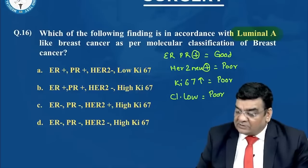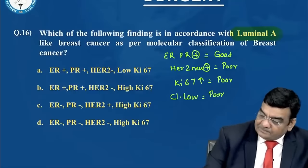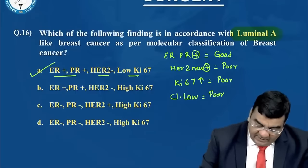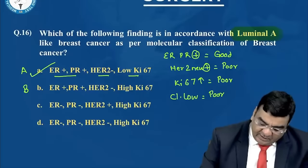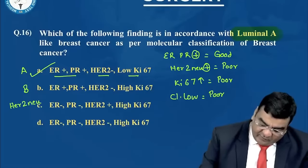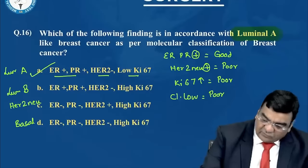Okay, Shubham, let us just complete this. Then we'll switch back to the previous question. So herein, we can see that ER/PR positive, HER2-neu negative, and low Ki-67, this is Luminal A. ER/PR positive, HER2-neu negative, and high Ki-67, this is Luminal B. ER/PR negative, HER2-neu positive, high Ki-67, this is HER2-neu enriched type. ER/PR negative, HER2-neu negative, high Ki-67, this is the basal type. Okay, so these are the various types we can see here.